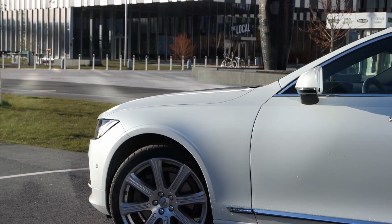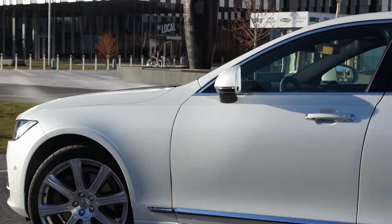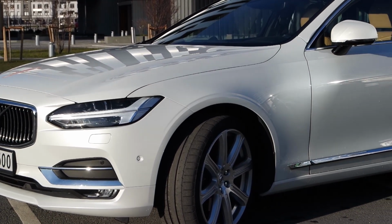The only thing I would offer would be four-wheel drive to get that extra grip in the snow and in the rain. And this engine is actually the same engine I have in my XC90, but for some reason, it's just smoother, quieter, and more refined in this car.